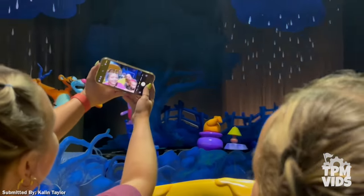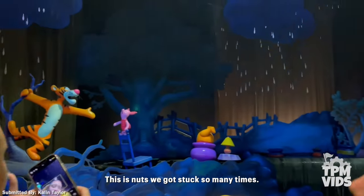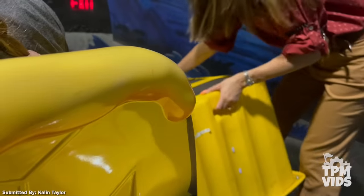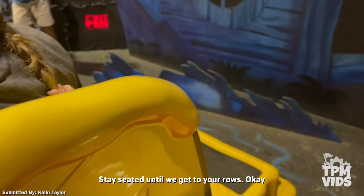And I mean, they were making the most out of the whole experience. This is nuts. We got stuck so many times. Finally, a cast member arrived on the scene to begin the in-show exit. Black bars and doors are gonna open. Stay seated until we get to your rows. Okay, I love that the step stool also follows the honey theme.